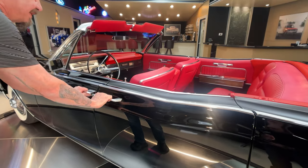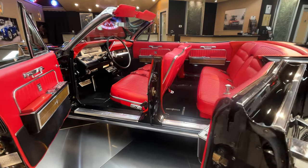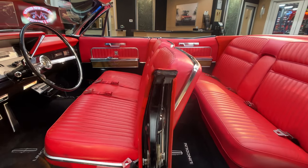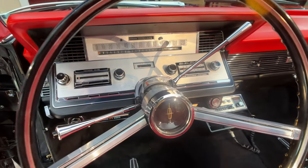And of course, we're gonna get it outside. We're gonna put the top up and down and show you. Look at this. Get on in. Plenty of room to get in with that baby like that, isn't it? I'll tell you what, they did one beautiful job on this thing. The red interior, the whole dash and everything's in beautiful shape.